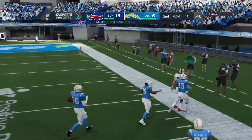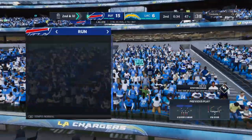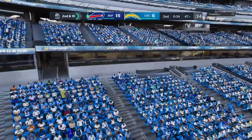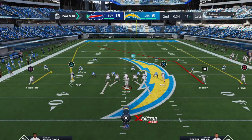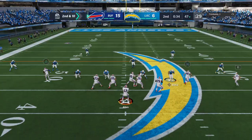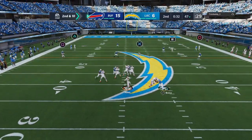Now a throw on 1st down there, but it's incomplete. I may be an analyst, but I'm also a fan. I love it when people take the big shots downfield, but he was under a lot of duress. And I think that forced the incompletion downfield. Didn't have a real good chance to find his target.